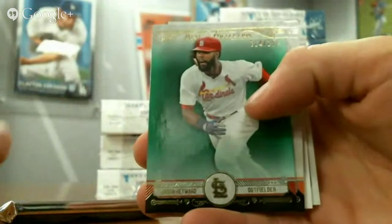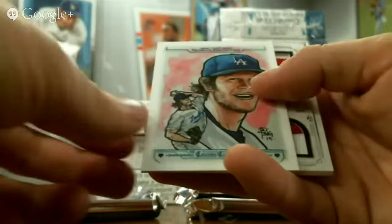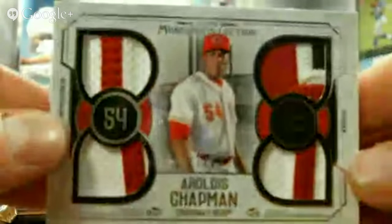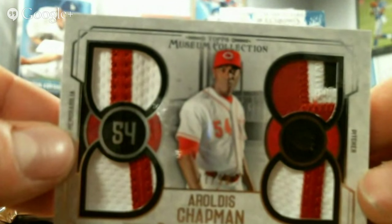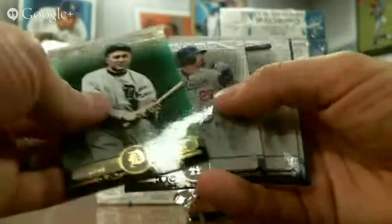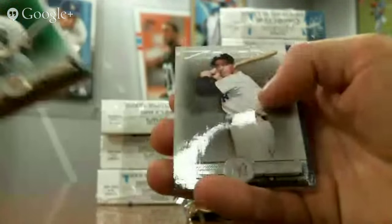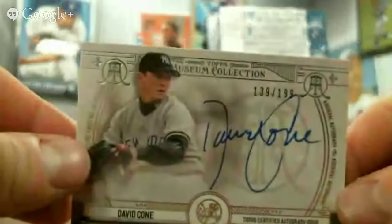All right, Jason Heyward, number 2 of 199. Nolan Ryan, Mike Trout, and there's Mr. Clayton Kershaw, Canvas Collection. And nice patches here. Aroldis Chapman for the Cincinnati Reds. This three-color piece, that is 77 of 99. Ty Cobb to 199. Adrian Gonzalez, Dalton Pompey, Joe DiMaggio, and on-card autograph, Sir David Cone, New York Yankees.